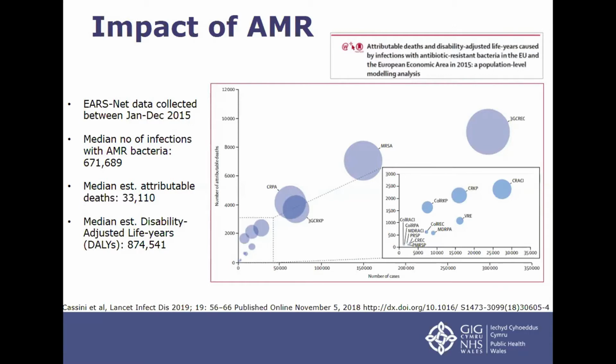And the diagram here shows the DALYs. So the bigger the spot, the bigger the impact. And up here, we've got third generation cephalosporin-resistant E. coli, then MRSA. And then down here, we've got 3GC-resistant, or third generation cephalosporin-resistant, Klebsiella pneumoniae. And then in the box, we have carbapenem-resistant Acinetobacter, carbapenem-resistant Klebsiella pneumoniae, and even colistin-resistant Klebsiella pneumoniae. So you can see there's a lot of gram-negatives that have an impact on patients' well-being, patients' mortality.